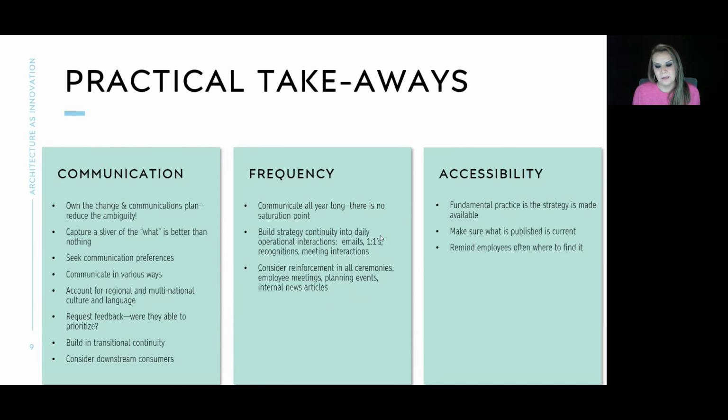Request feedback, and this is the test on what I communicated, taking into account communication preferences, ways of communicating in various different ways, where they were able to prioritize based on what was provided.